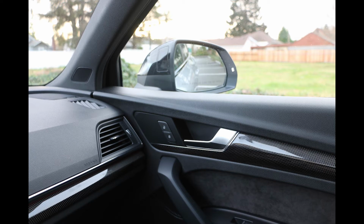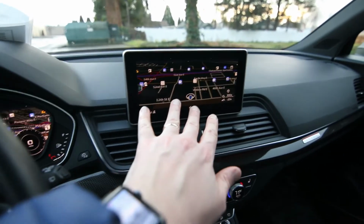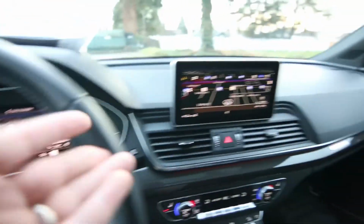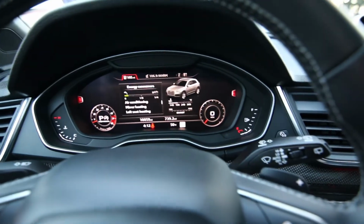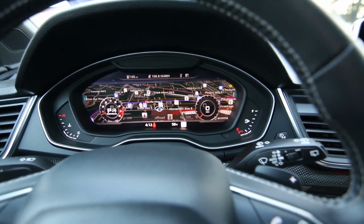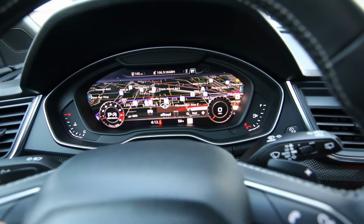Look at this big virtual cockpit. So basically, you can take what's on the navigation screen here, and you can project it onto this big screen right here. That display is actually bigger than the actual navigation display. And if it's too crazy for you, too much information, you can configure this, and you can pick and choose what you want to show up. You can make the gauges a little bit bigger and the map smaller.